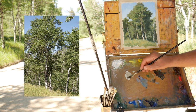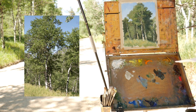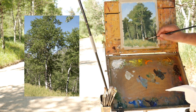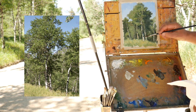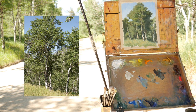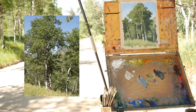I'm going to bring the footing of this front tree just down a bit into the grasses. There, see how that little change really gives it a lot more interest.